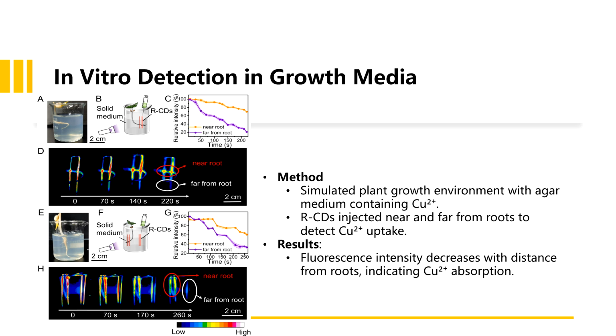And now we can see the figure. This experiment simulates plant growth using agar medium containing carbon, and we inject quantum dots both near and far from the plant root to monitor uptake. As carbon was absorbed near the root, it quenched the fluorescence of the quantum dots. The heat map and graph showed a clear trend. Fluorescence intensity decreased with the distance from the root, indicating efficient carbon absorption in the root region. And this confirmed the system's ability to spatially map metal ion transport even in a controlled medium.